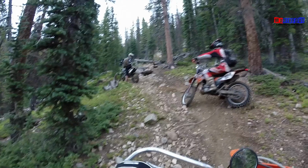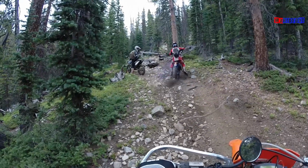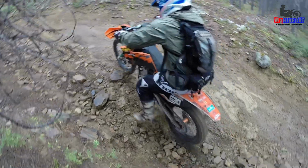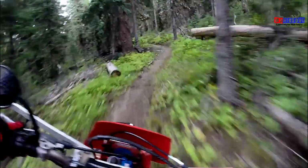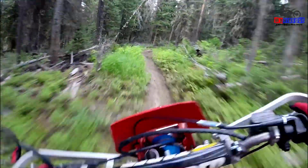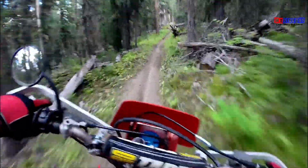But once you start to ride slower, more technical trails, and you need to balance more, you're going to notice the weight. And especially if you happen to fall over and you have to pick up the bike, it's definitely going to feel heavier. So obviously the enduro bike is better for trail riding, off-road riding, if you want the lightest, best handling bike. But if you need something that's street legal, then obviously you have to compromise and settle for the dual sport bike that's a little bit heavier.